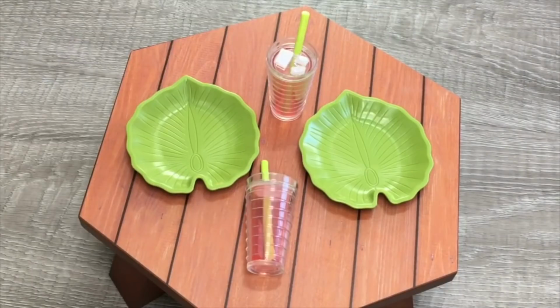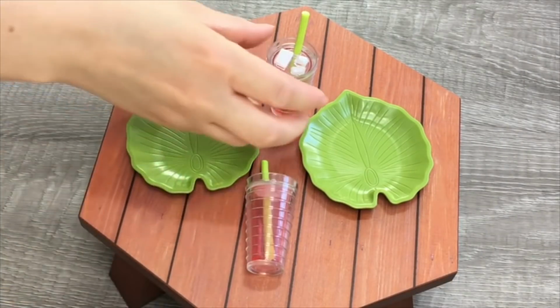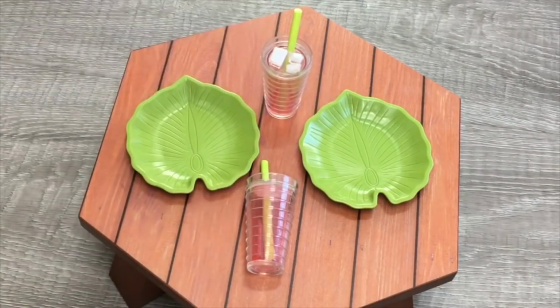And here we have 2 drinks, so it seems like it's a pink drink, and then you can see the straw inside, and there's also some ice cube pieces at the top. So I would normally say it's pink lemonade, but pink lemonade is not very popular in Australia, but cordial is, so I'm going to say it's 2 glasses of cordial.